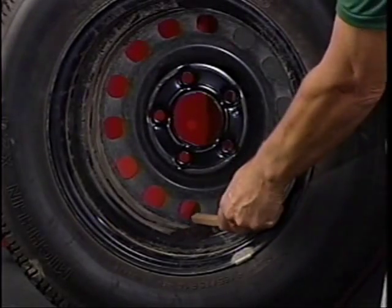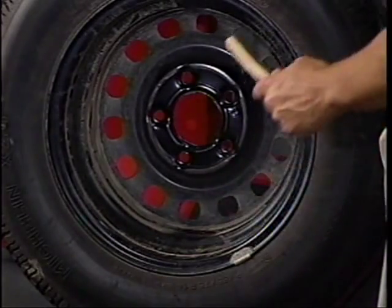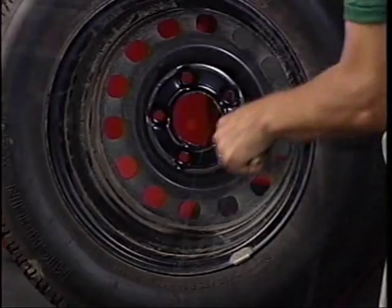Remove mud, grease, and dirt from the rim because they can affect the balancer's readings. Make sure the center pilot hole is clean. You need to have good contact between the rim and the cone.